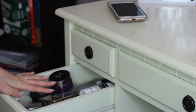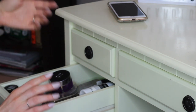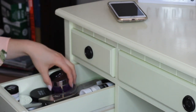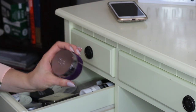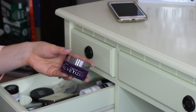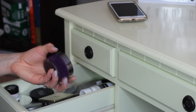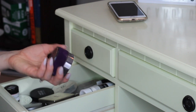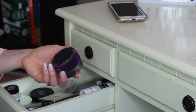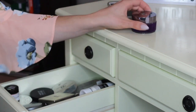Okay, so this drawer here is setting sprays and setting powders and primers. So we'll start with my powders. I have a bunch here. I have my Urban Decay Mattifying Velvetizer. This was really cool when it first came out, and it's like a mix-in medium, so it's supposed to mix with your liquid foundations. I don't know. I never really figured out a way to use it that made my makeup last longer and didn't just look cakey, so it just sits in the drawer.